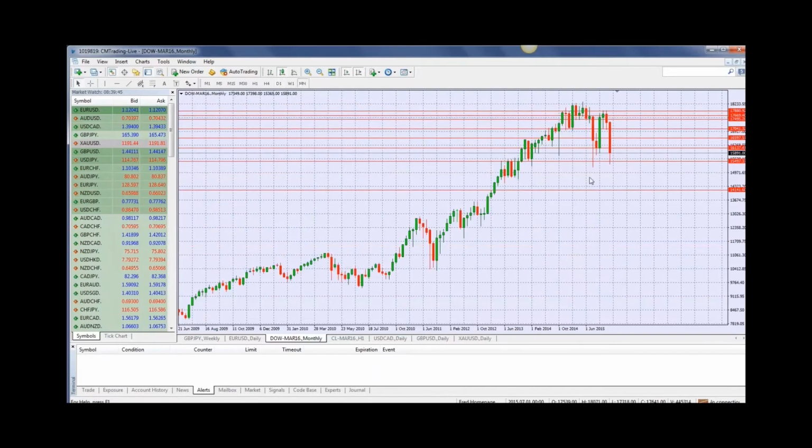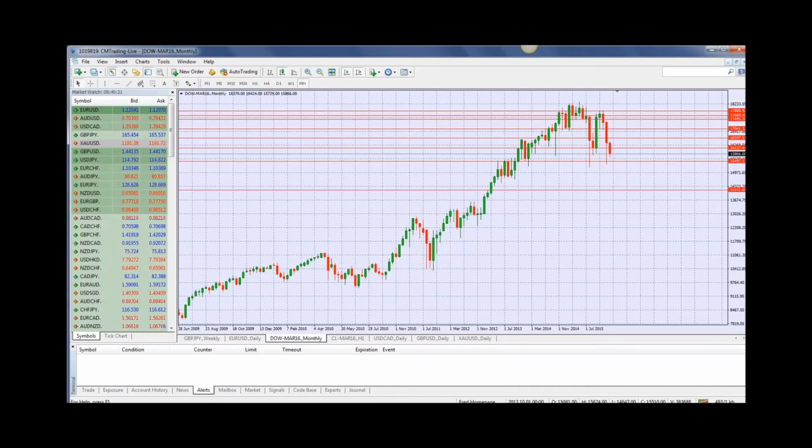I mean, looking at previously to this, we've been trading between the 13 to 14,000, 15,000 the previous year. So this is considered a really big rally for the Dow Jones, being at 18,000 and now selling off to 16,000.